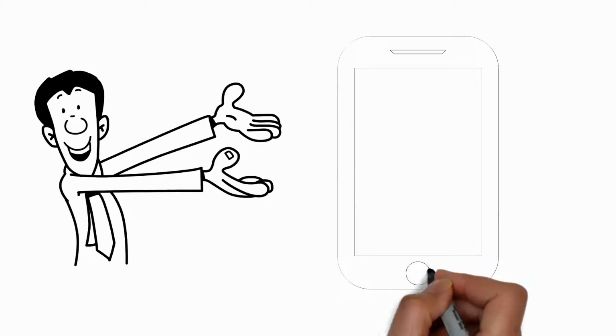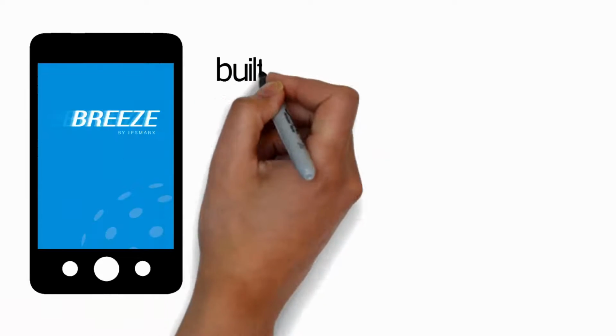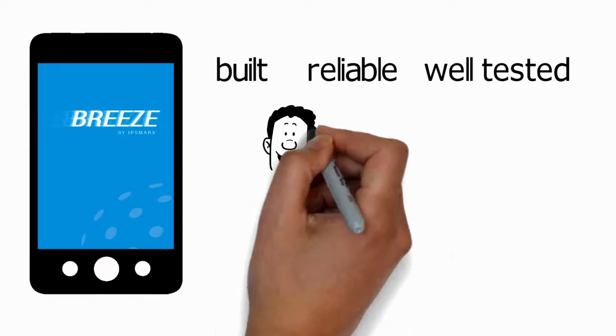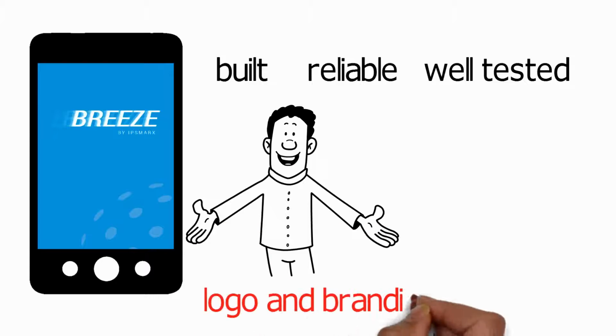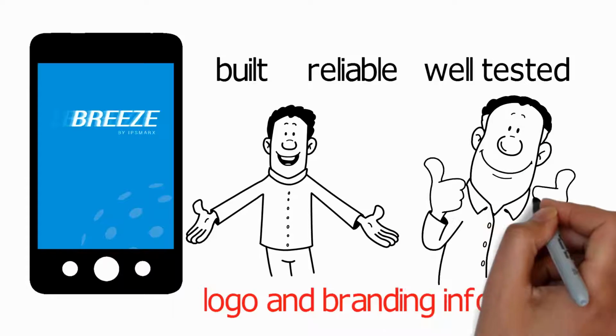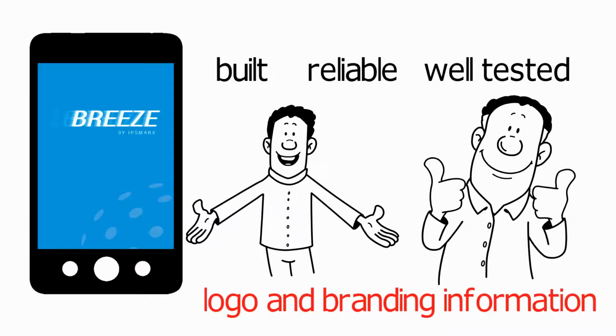Finally, Joe discovers Breeze by IPsmarx. The Breeze app is already built, reliable, and well tested in the marketplace. All Joe needs to do is provide his logo and branding information, and he'll have a custom branded app with all of the features he needs without breaking the bank.